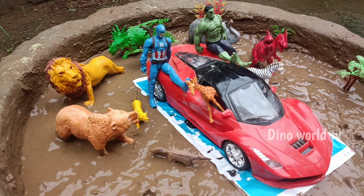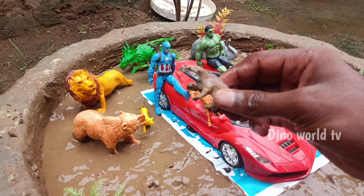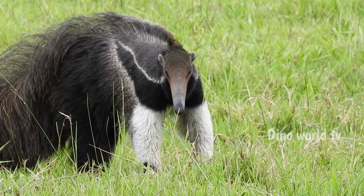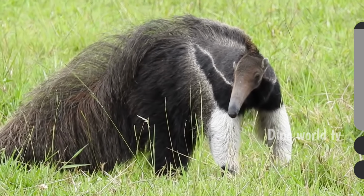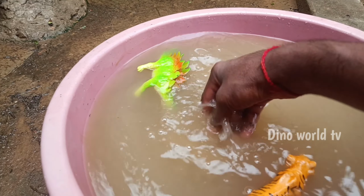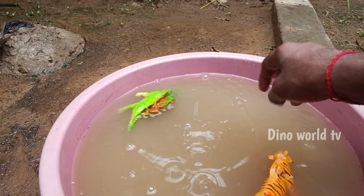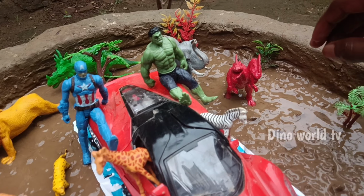Let's get the next one out of mud. Anteater. Anteater, long nose insectivore with a sticky tongue. Let's wash it now. Here we go.